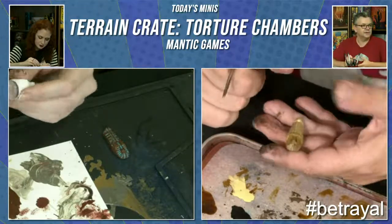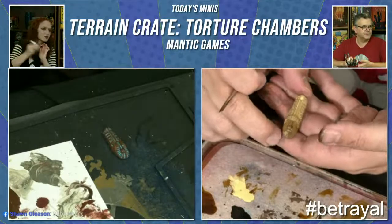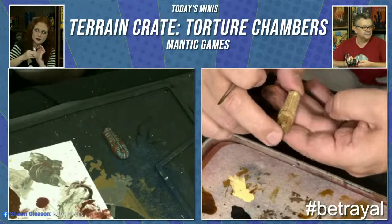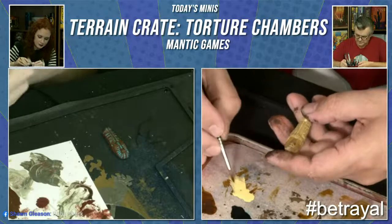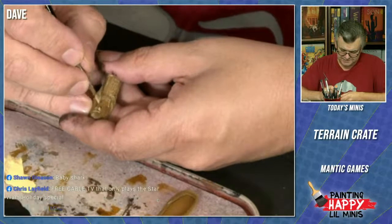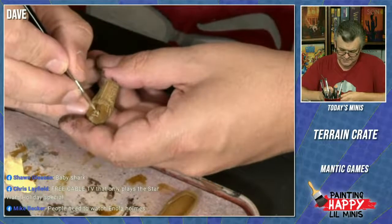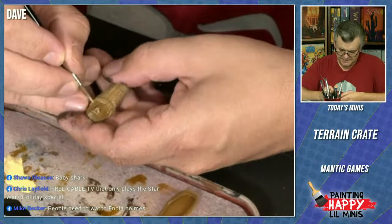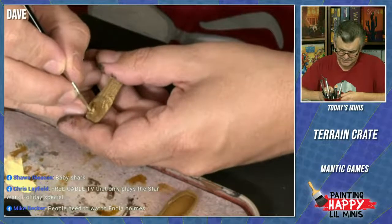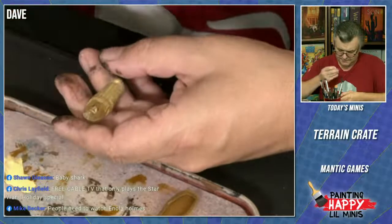Okay, so with the sarcophagus here, I've just been going along and highlighting each of the tiny panels. Of course, I'm enjoying it. A chance to paint a little carved face there, and not have to paint it in any sort of flesh tones. It's pretty neat.